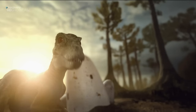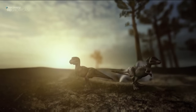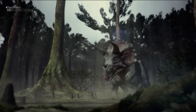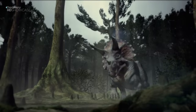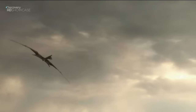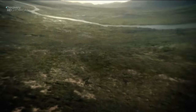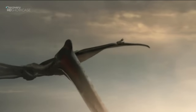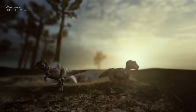But with both parents out searching for food, the nest is left unguarded. Exposed, danger lurks everywhere. Triceratops may be a plant eater, but with a defenseless baby T-Rex around, it'll make an exception. Quetzalcoatlus is the largest flying carnivore in Earth's history. It eats 10 pounds of flesh every day, nearly the weight of 2 hatchlings combined. To survive, these chicks will have to keep a very low profile.